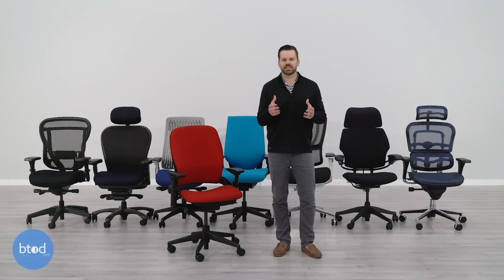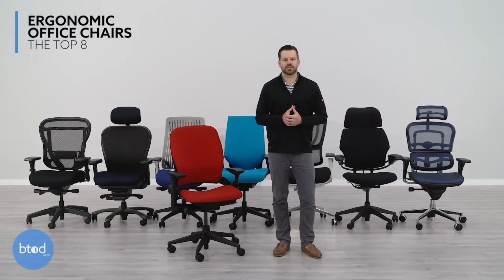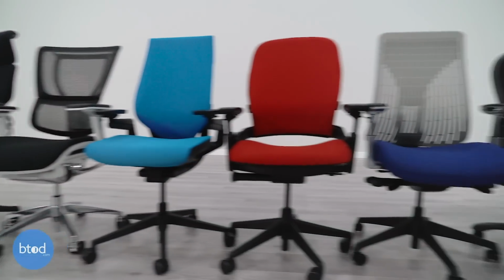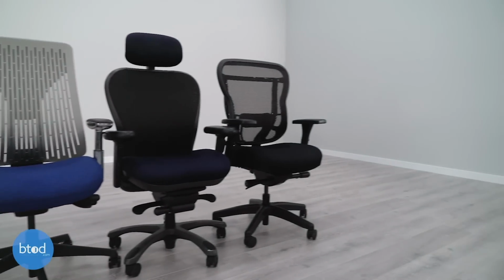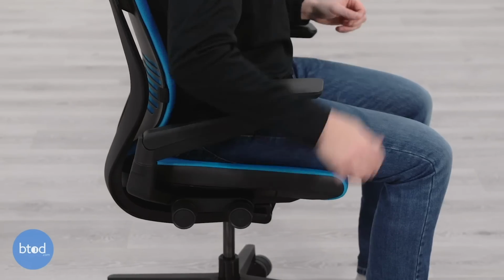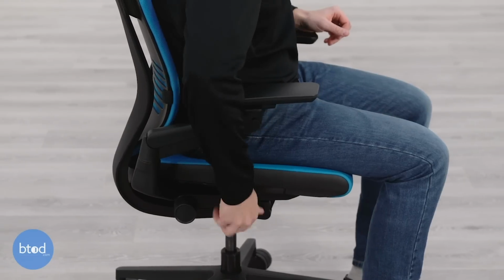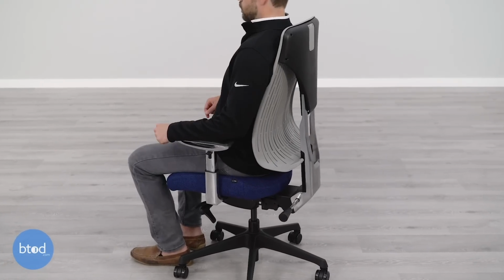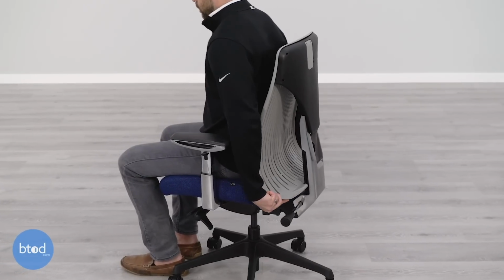Before we jump into the list for the 8 best ergonomic office chairs for 2019, I want to take a closer look at the 10 ergonomic adjustments you must consider before buying your next chair. All 8 chairs in this list were scored based on these adjustments. The first ergonomic adjustment we look at is seat height adjustment, which moves the seat up and down. Seat depth adjustment allows the seat pan to move in and out for shorter or longer legs. Back height adjustment allows the back to move up and down for shorter or taller users.